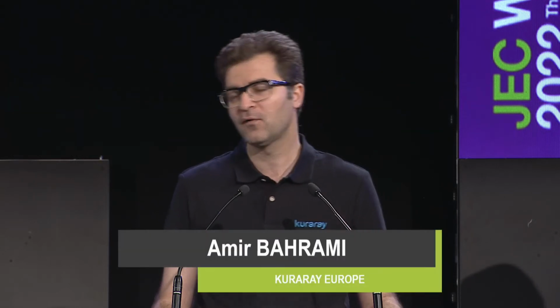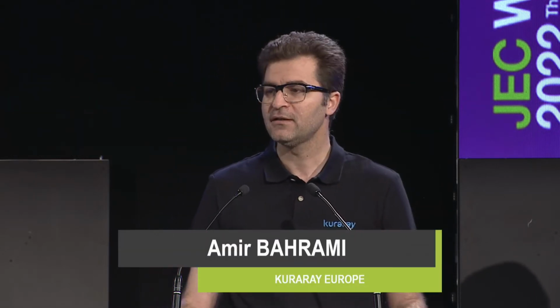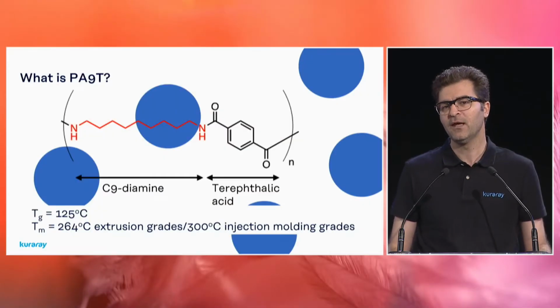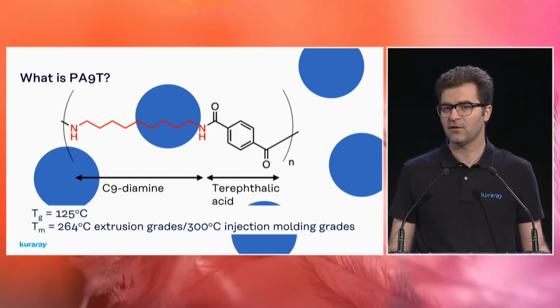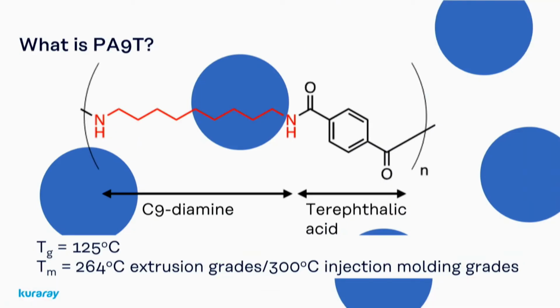So first of all, what is PA9T? PA9T is a PPA, or polyphthalamide, also called an aromatic polyamide. As you see in the structure here, it's composed of a long diamine chain with 9 carbon atoms and a terephthalic acid group, which is where it gets the name PA9T. It has a relatively high Tg, glass transition temperature, of 125 degrees, and it comes in two types: extrusion resins with a melting temperature of 264, and injection resins with a melting temperature of 300 degrees C.